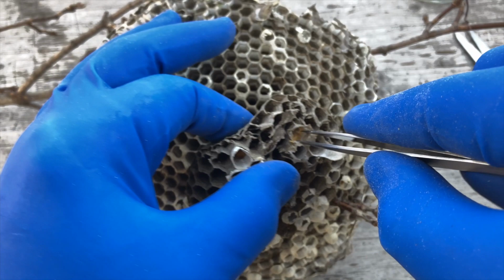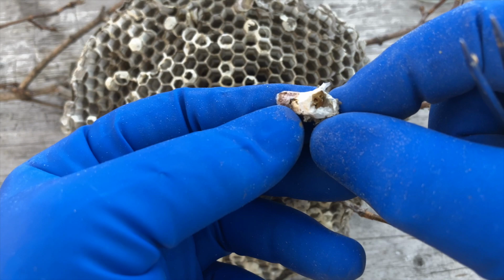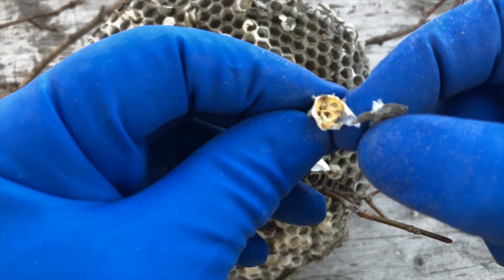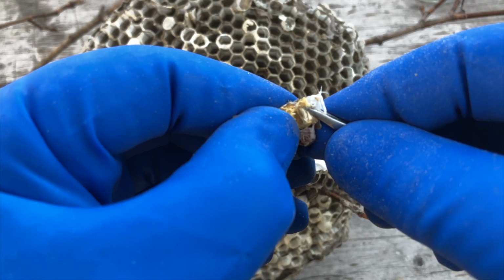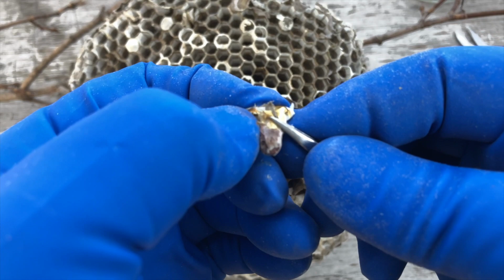And if we pull that out, this is what the whole cell looks like. And inside there now is the cocoon structure of the parasitic wasps. And there's two or three of them in there clustered together. And they will look like the little one we just showed you. So you see there's one, two, three separate little cells in that cocoon structure, each of which holds the larva of a parasitic wasp.